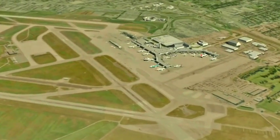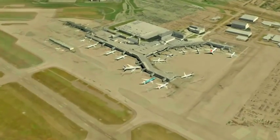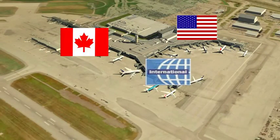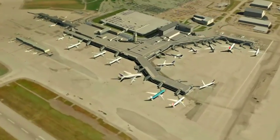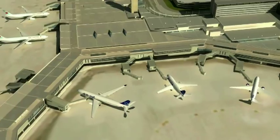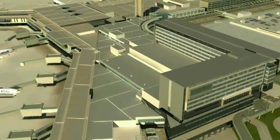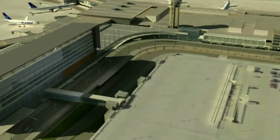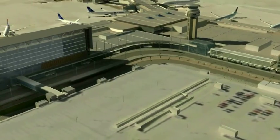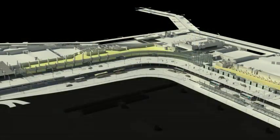The terminal building, another major component of the airport, is divided into 3 areas: domestic, international, and transborder for flights to the U.S. It features some 55 aircraft docking stations close to the terminal. The huge building covers a surface area of more than 266,000 square meters, the equivalent of 40 football fields. Almost the entire terminal has been modernized or rebuilt in compliance with environmental criteria.